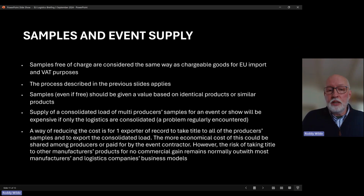The little additional cost of that company doing that job could be shared in theory amongst all the producers who have an interest in getting their products over to the destination, or indeed in some cases could even be paid for by an event contractor if there is money available to do that. The issue is the risk of taking title to other manufactured products for no commercial gain. That is really sitting outside the normal business model for most companies.